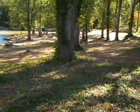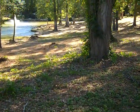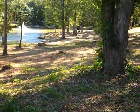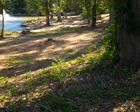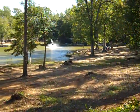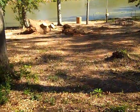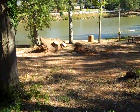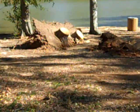It's a real nice place to come, to sit around, have a little picnic. It's not far from the city downtown, probably about a quarter of a mile to downtown. It's a pretty little place. As you can see there, there's one that fell right yonder looking at it. They done cut it up. Yep, you can tell they done hauled it off. There they are, there's the stumps.